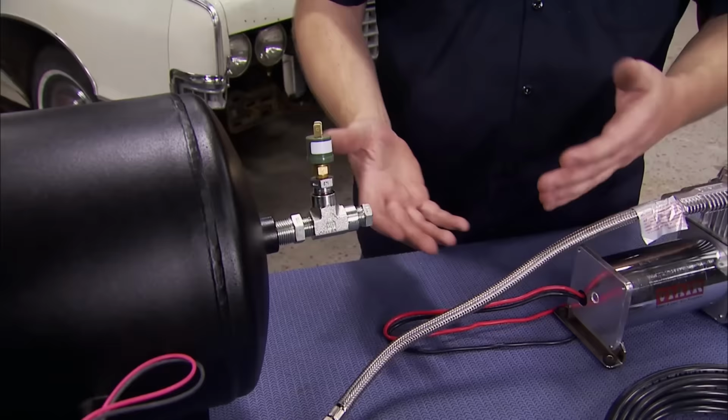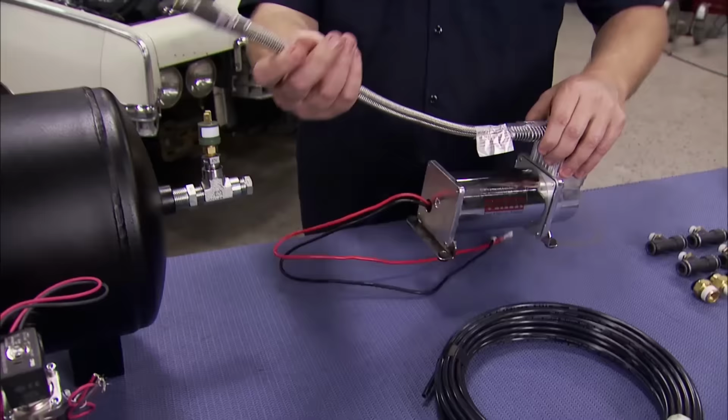Now, speaking of the compressor, it comes with a hose. You wanna make sure to use this one for a couple of reasons.